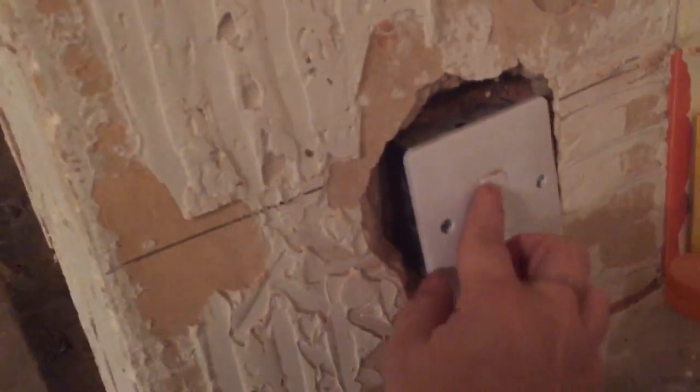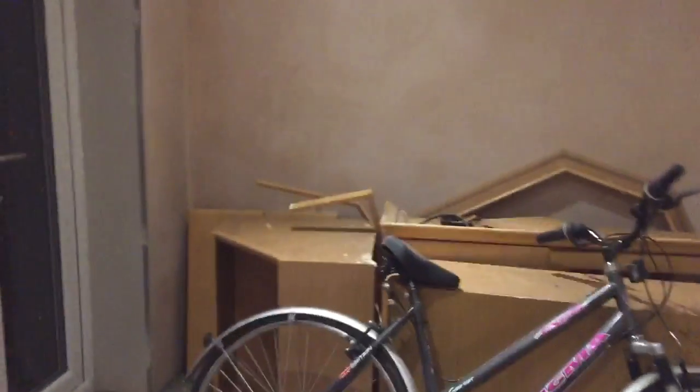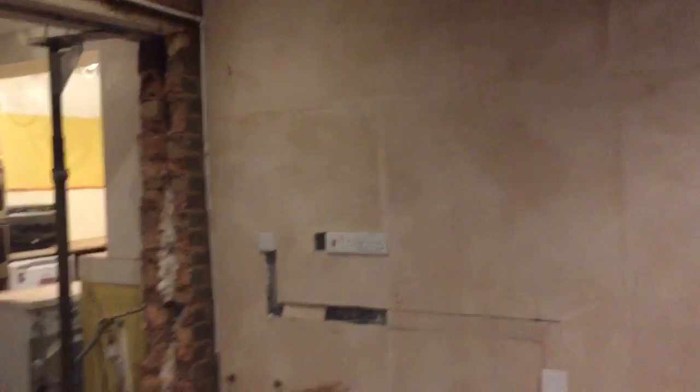So we've got a switch right here. So you can walk straight into here now. Oh, they've still got my bike in here, bless them. And so it's all getting ready now. They're going to put the shelving units up on that wall, hopefully as soon as possible. Even if it's just one cupboard, would be really nice. But it's all happening now, definitely.